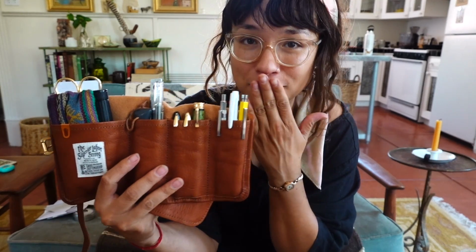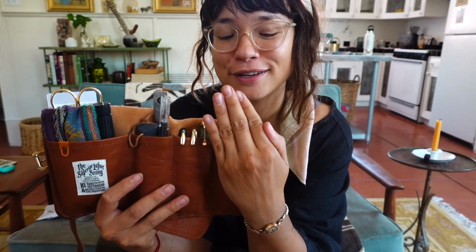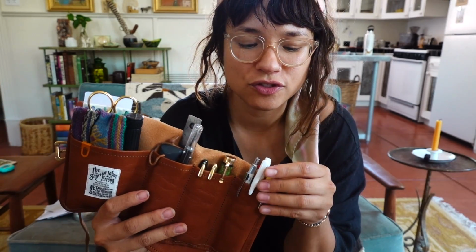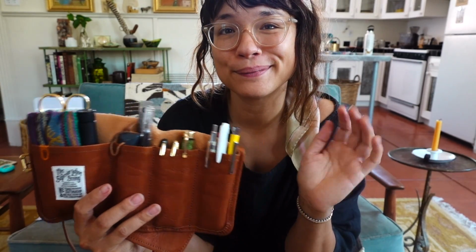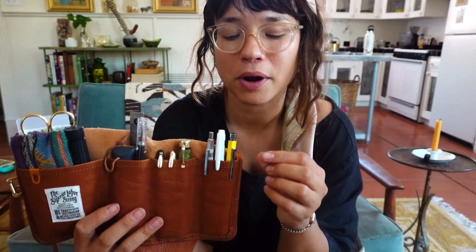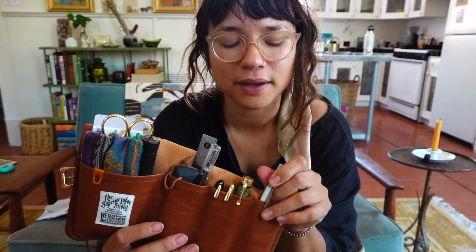So right now, gasp, I have 2 ballpoint pens in there. Those are just for work related things. I let the students borrow those. And then I have a mechanical pencil. I really like this mechanical pencil.